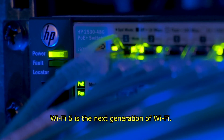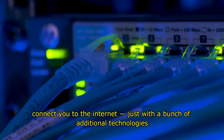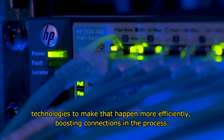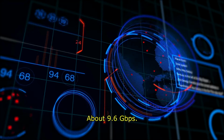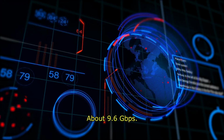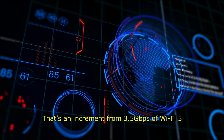Wi-Fi 6 is the next generation of Wi-Fi. It will still do the same basic thing, connect you to the internet, just with a bunch of additional technologies to make that happen more efficiently, boosting connections in the process. How fast is it? About 9.5 gigabits per second. That's an increase from the 3.5 gigabits per second of Wi-Fi 5.